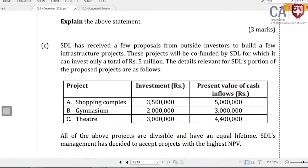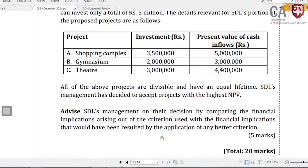SDL has received a few proposals from outside investors to build a few infrastructure projects. These projects will be co-funded by SDL, for which it can invest only rupees 5 million. You can't invest more. The details relevant for SDL's portion of the proposed projects are as follows. There are three projects.